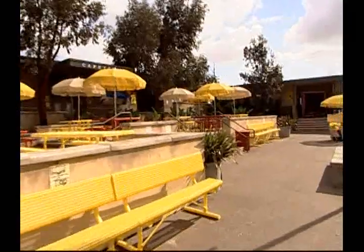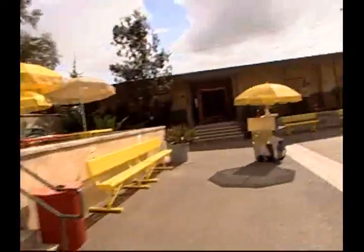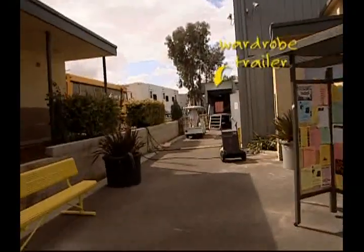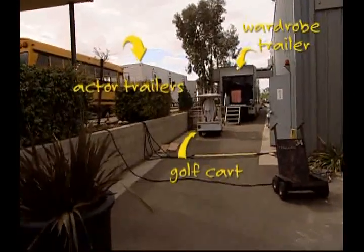So we finished shooting the snake scene, and now we're moving on to a different day in the journalism room. So I have changed clothes, and now I have to go get a hair and makeup change to match the continuity for the next day. Not a lot of people know, this is the cafeteria set. But if you follow this wall, school, wardrobe trailer, golf cart, actor trailers, very close vicinity.